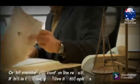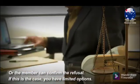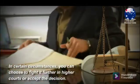Or the member can confirm the refusal. If this is the case, you have limited options. In certain circumstances, you can choose to fight it further in higher courts, or accept the decision.